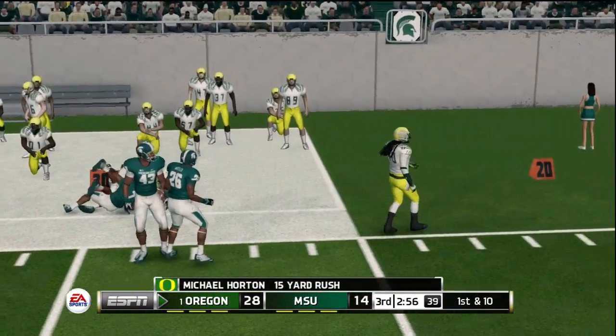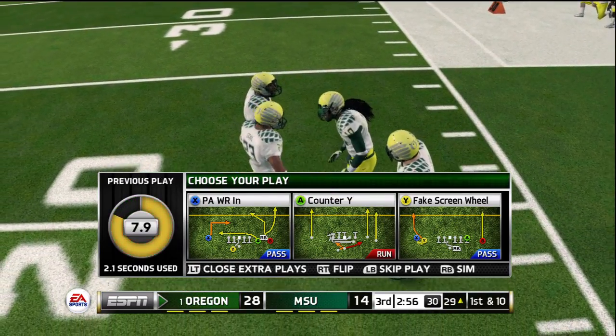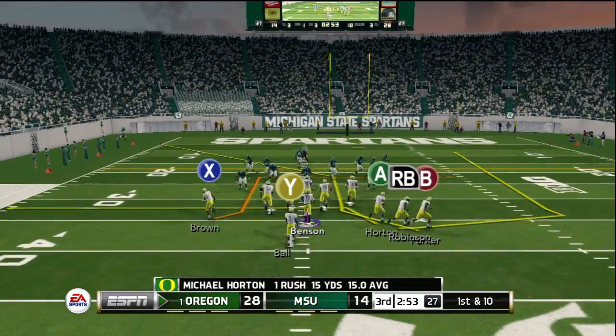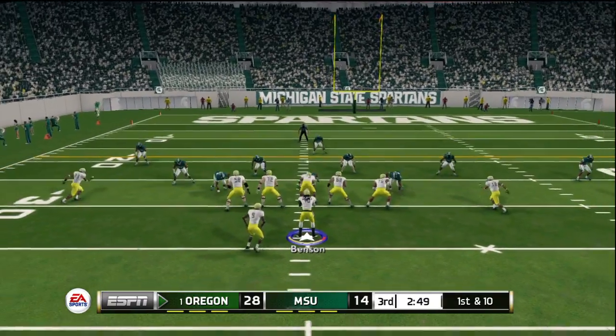And he's shoved out of bounds at about the 29-yard line. That makes it first and 10. From the 29-yard line, first down. Let's go. And we got Mike, number 53.